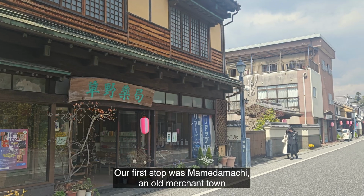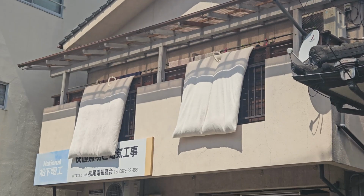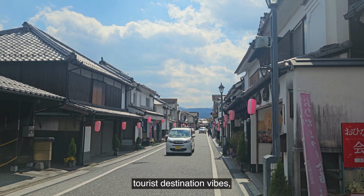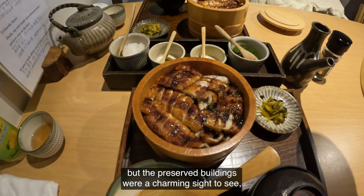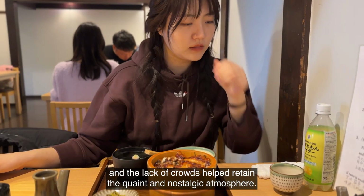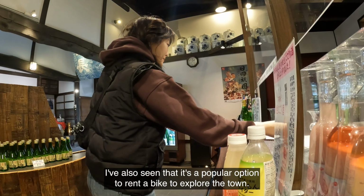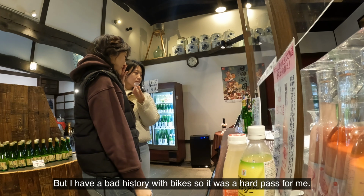Our first stop was Mameda-machi, an old merchant town that dates back to the 17th century. The town gave strong tourist destination vibes, but the preserved buildings were a charming sight to see, and the lack of crowds helped retain the quaint and nostalgic atmosphere. I've also seen that it's a popular option to rent a bike to explore the town, but 저는 자전거 잘 못 타서 패스했습니다.